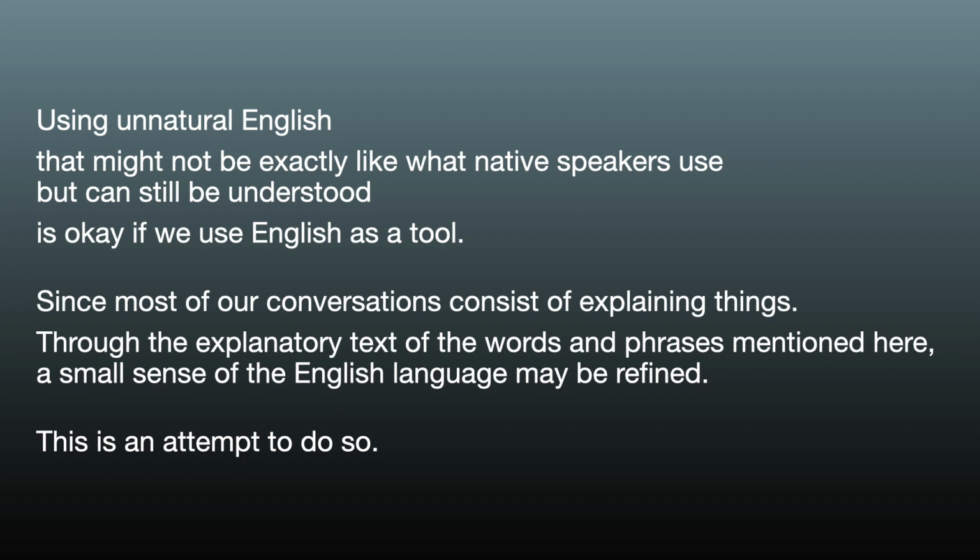Using unnatural English, that might not be exactly like what native speakers use, but can still be understood, is okay if we use English as a tool. Since most of our conversations consist of explaining things through the explanatory text of the words and phrases mentioned here, a small sense of the English language may be refined. This is an attempt to do so.